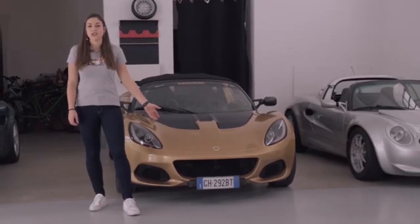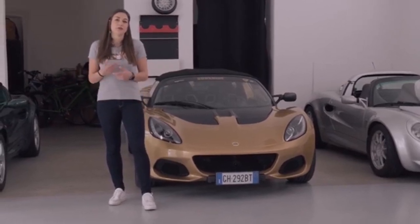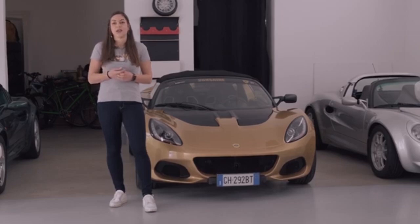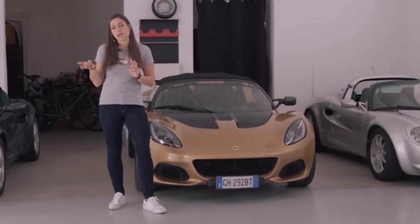And here we have Sunshine. I actually give a name to my cars because they feel more than a car to me. It's like a family member. The silver S1, it's actually Baby Elly.